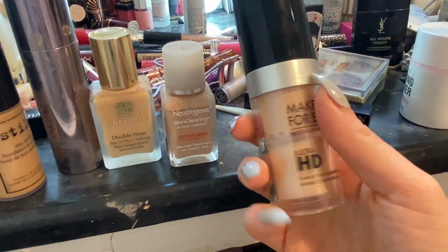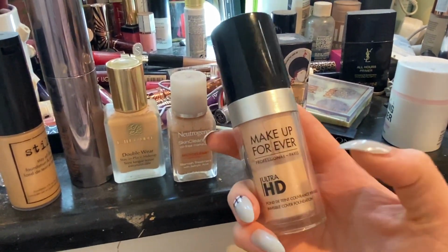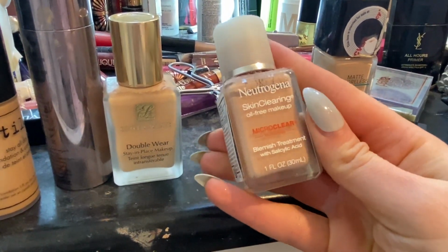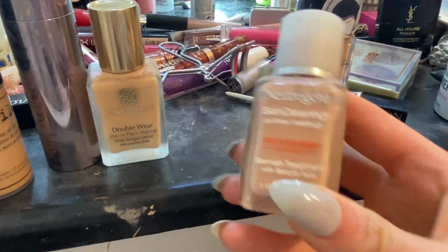This stuff, oh my god. So I used to love Makeup Forever HD foundation, and I don't know if they changed the formula, but I just don't love it anymore. So that one is gonna go. This Neutrogena skin clearing oil-free makeup, I believe I got in PR. I don't really love Neutrogena products a huge amount, so that's going.